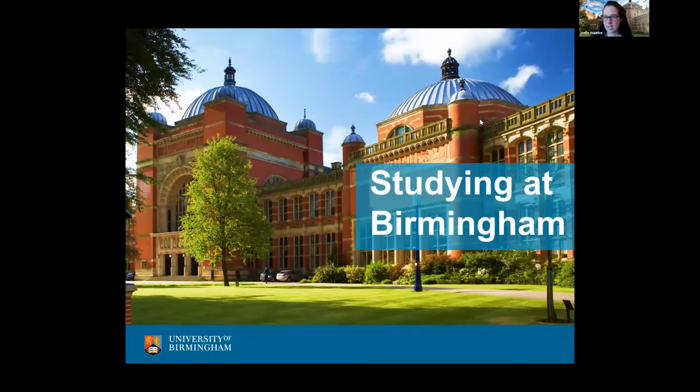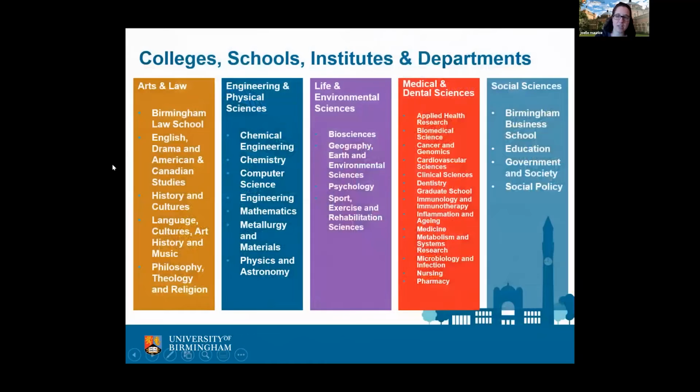So studying at Birmingham, it's a large university, and we've got 5 academic departments. We have the College of Arts and Law, we have the College of Engineering and Physical Sciences, we've got the College of Life and Environmental Sciences, we've got the College of Medical and Dental Sciences, and then the College of Social Sciences. So within those, we cover a whole range of sort of traditional academic subjects.